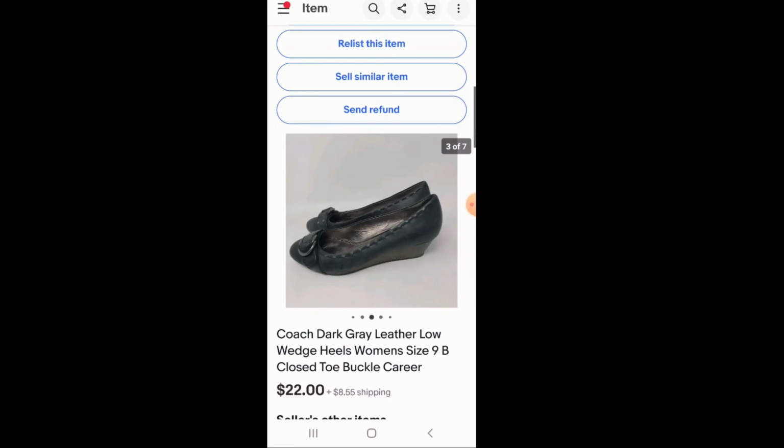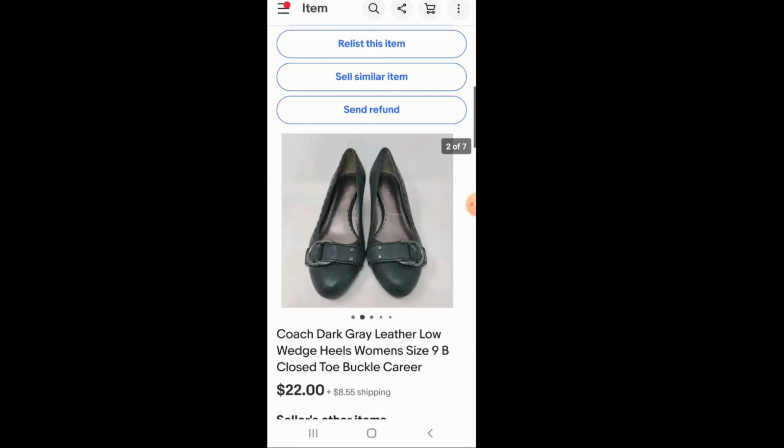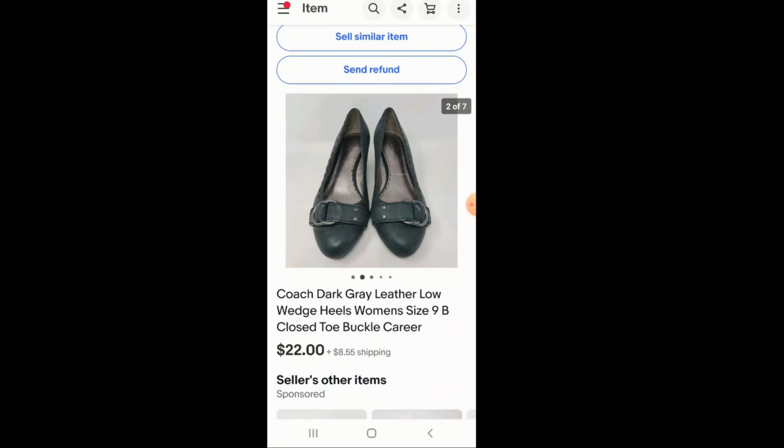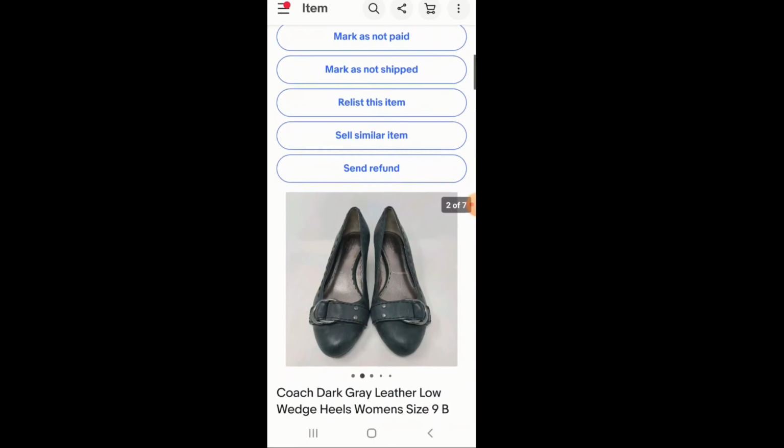Coach for me doesn't do all that well unless it's really obviously Coach. Then I think that attracts more of the Coach collectors. And obviously these only said Coach on the inside and then really lightly, or I guess really small on the hardware in the front. But really nice quality, so I'm happy with $22.